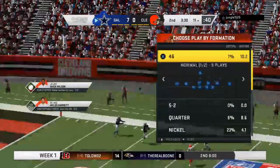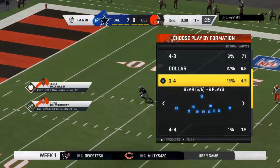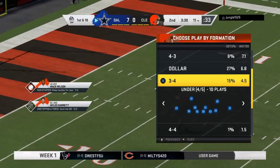47 yards on the punt that time, just 1 yard on the return. And the Cowboys will be backed up to start the drive. They'll have it 1st and 10.